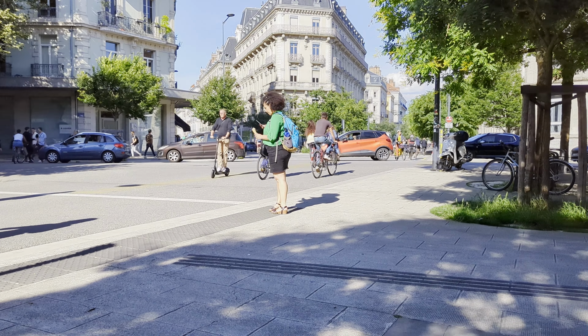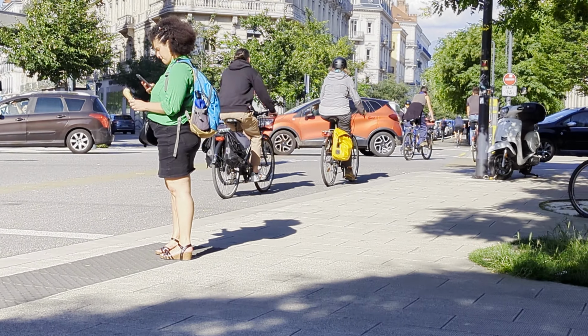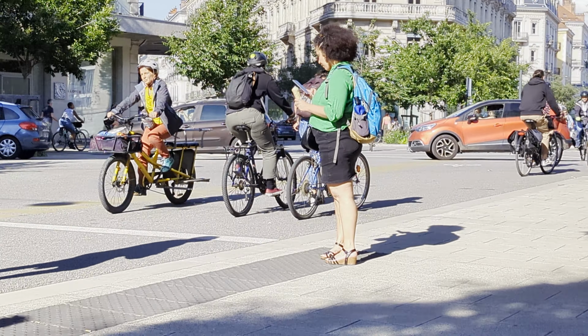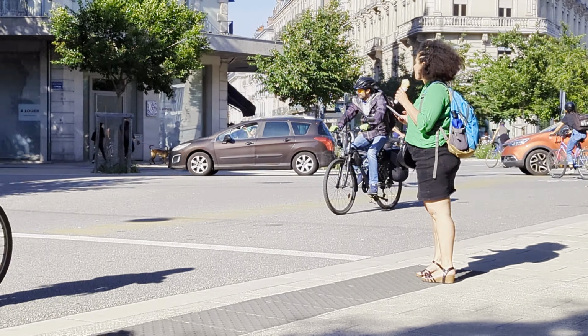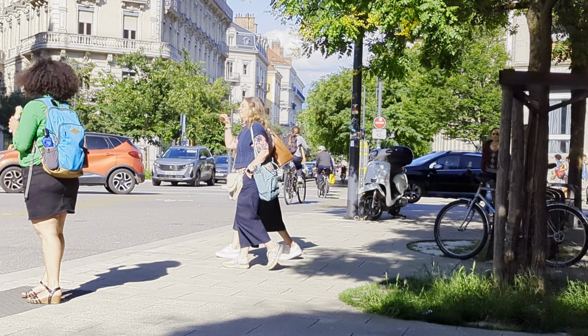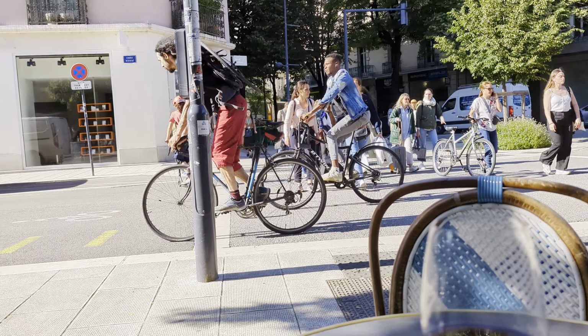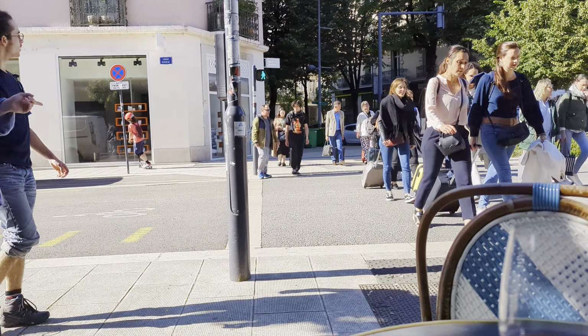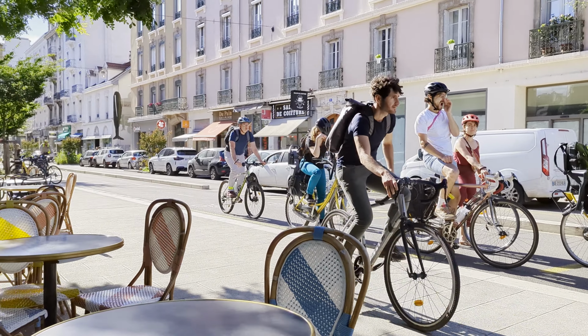Bikes only semi-respect traffic lights. It's really the traffic, not the lights, that they respect. There's no real enforcement of bikes running intersections and so forth. And I'm so okay with that. We're going to go a little bit of traffic light respect.